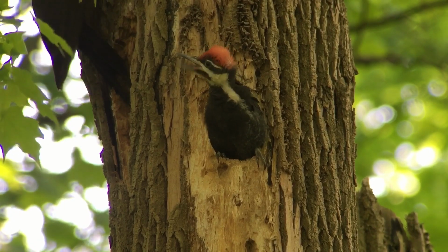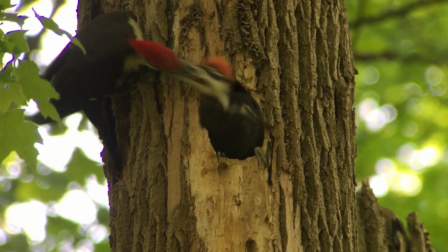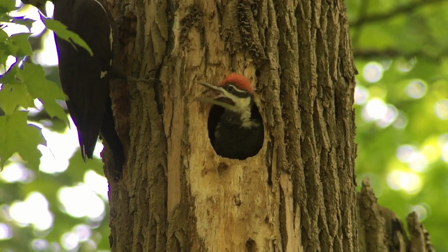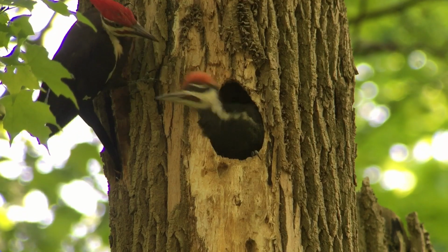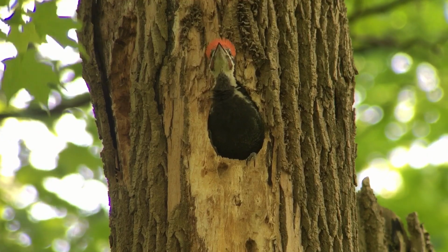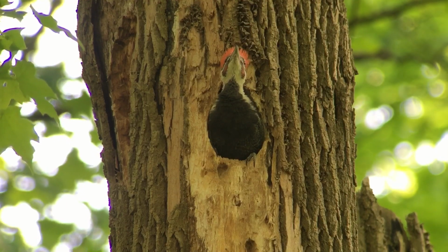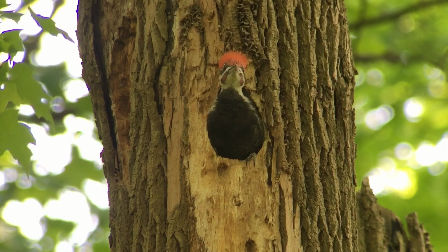Now that the birds are more than a few weeks old, feeding looks a little bit different. You can see the male feeding one of the young birds, and he'll feed him again. But then watch what happens. Feeds him, and then he flies away to a nearby tree, tempting the young bird to fly to get some more food. I don't think our young one's ready to fly today, but maybe another day very soon.